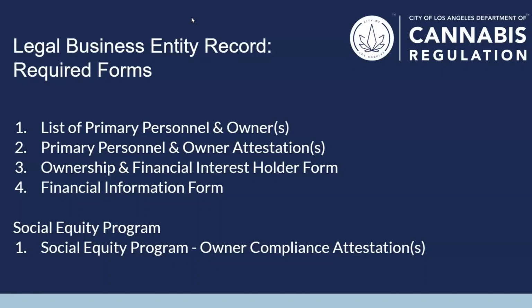So what we've done is we've created a standalone record to house all of that information, and modifications can be uploaded against that record. And once those changes are approved or accepted by the department, we have the ability to push those changes down to any application or license record underneath that business organization.